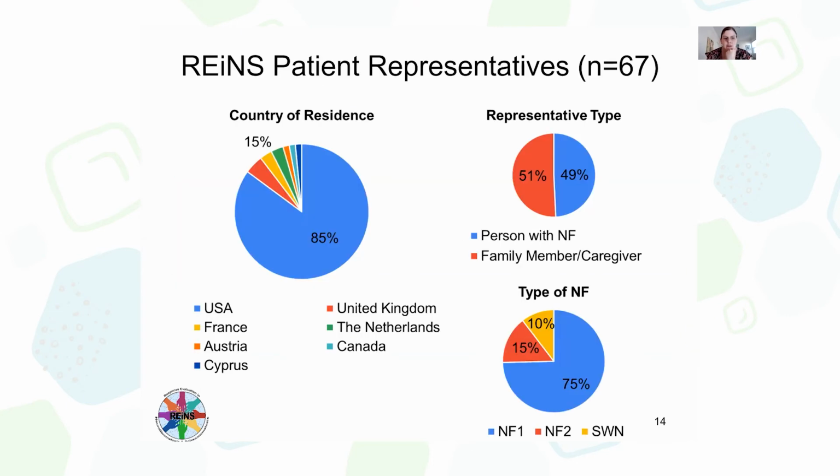And just to give you a sense of who participates in REINS, it is predominantly US patient representatives at the moment. 85% of people are from the US, but 15% of people are from various locations across Canada and Europe. In terms of types of representatives, we're about 50-50 split between people who have NF themselves and people who are a family member, a parent, or caregiver of someone with NF. We do have a lot of people representing NF1, about 3/4 of our group right now, although we would love to have more NF2 and Schwannomatosis members as well.